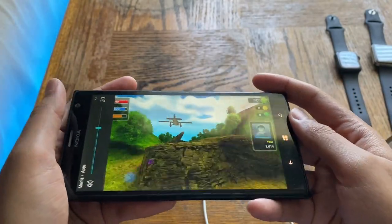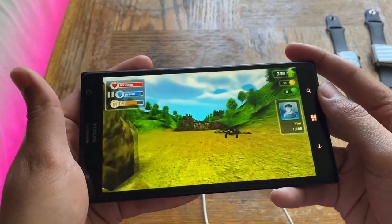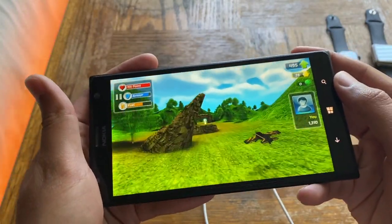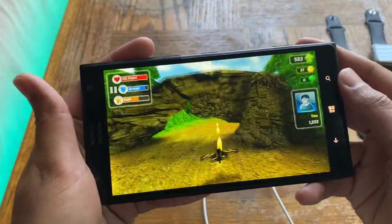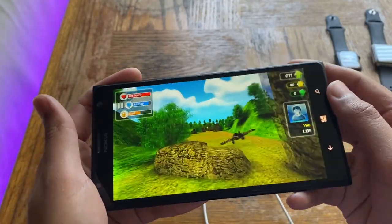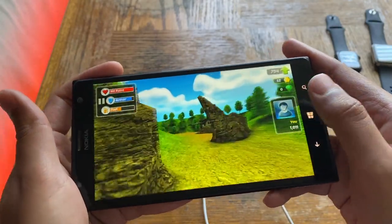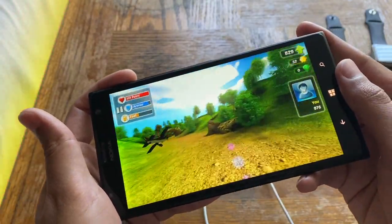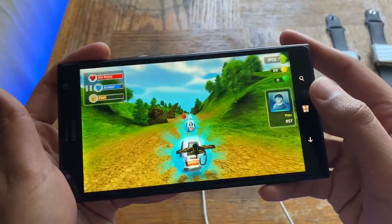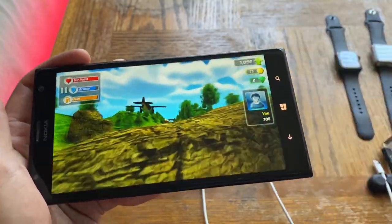The accelerometer works fine with the games, and I can actually play this game to a very high level without any issues. That's because it still runs just fine, and I've played this game a long time ago as well on multiple different Windows devices. It was always a fun game, but these are the kind of games that you will get to play because the heavier titles are not working on this phone. But yeah, as you can see, it works just fine. So that was a game demo for the Lumia 1520.